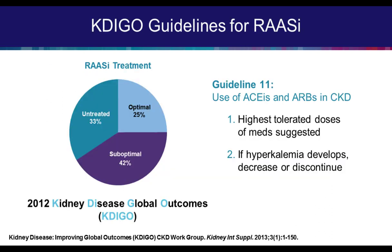In this slide, which comes from the KDIGO, or Kidney Disease Improving Global Outcomes, this was guideline 11, and it's very important for me as a nephrologist to look at this. I utilize ACE inhibitors and angiotensin receptor blockers in my chronic kidney disease patients, and in fact, our guidelines tell us that we should be using the highest tolerated doses of these medications.